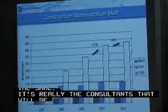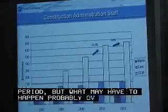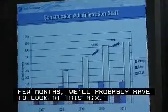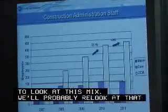But over probably the next few months, we'll probably take a look at this mix because there is a cost implication to the mix of using consultants or our own people. And we'll probably relook at that in March or April to see if we want to adjust these in any which way, up 10, 20, 30.